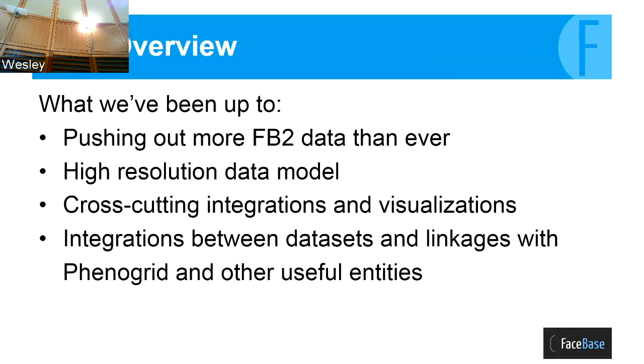And then, given this new model, we've also started to integrate with external data providers and external data sources. So not so much to replicate those, but to make FaceBase the place where all the data relevant to craniofacial is collected together. So that might include bringing in some of that external data or creating links to that external data. And we'll show you the first example of that with the PhenoGrid. But we've got other data integrations and linkages in mind which I think are going to be really compelling. We're talking to other groups already about how we can leverage them.